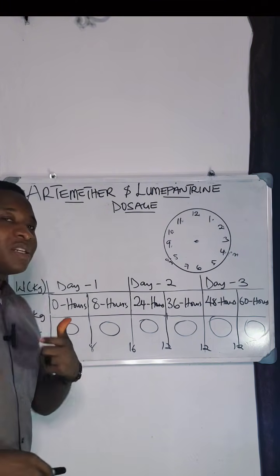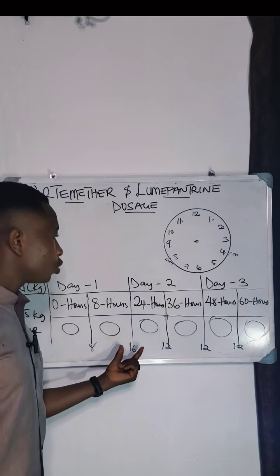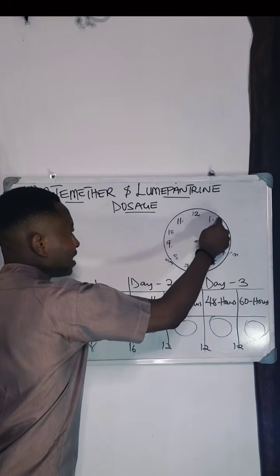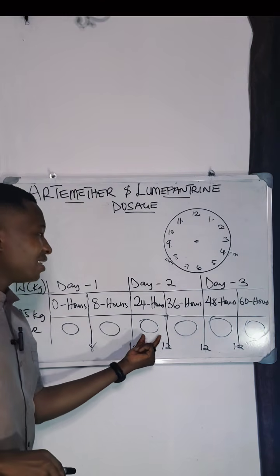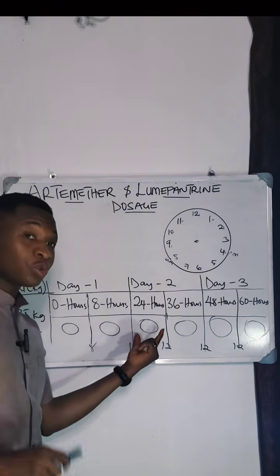Now, after taking the second dose, you are going to wait for 16 hours. Now, that 16 hours should be from here. If you count 16 hours, it should give you 1, 2, 3, 4, 5, 6, 7, 8, 9, 10, 11, 12, 13, 14, 15, 16. So by 8 a.m., that's on day 2, the next day, right? You're taking the third dose.